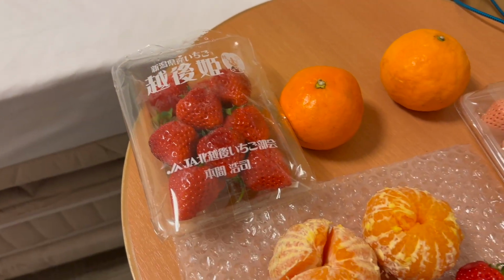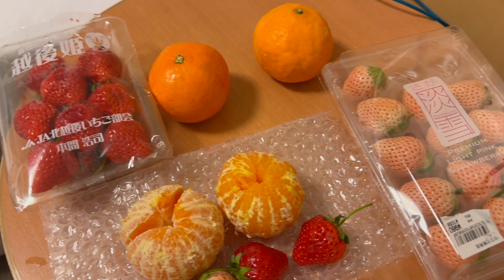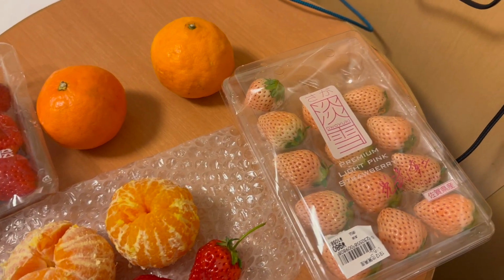Wow. If you are in Japan and you see mikan, go get it. Try it. Do yourself a favor, try it. So good. And now we are going to try the strawberries. So I washed these two. These are the, I don't even know which ones these are, like where they're from. It smells so good. It is so shiny. That's what a ripe strawberry is supposed to look like. Really? Yeah. Itadakimasu.